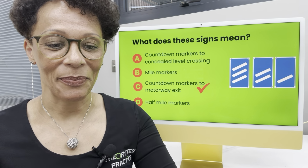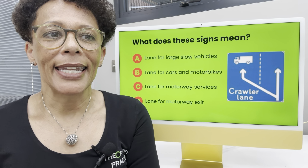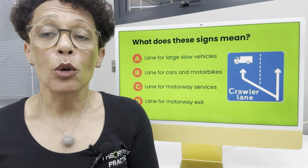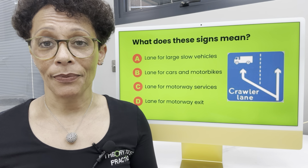Next question. What does this sign mean? Is it a lane for large, slow vehicles, a lane for cars and motorbikes, a lane for motorway services, or a lane for a motorway exit?